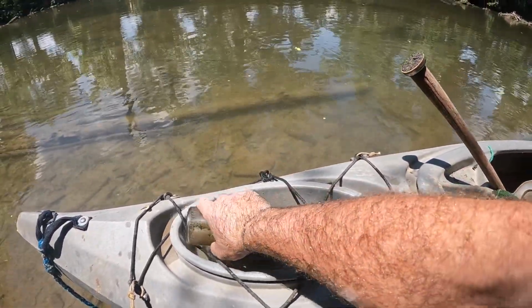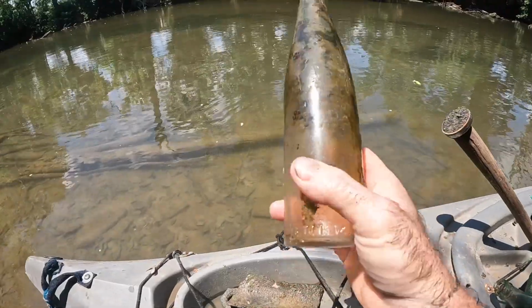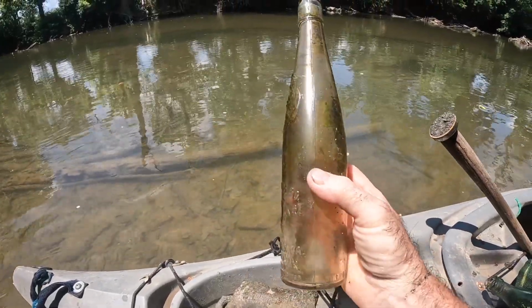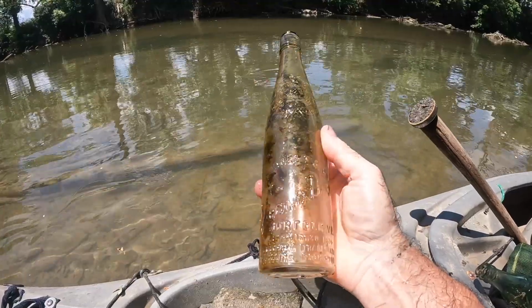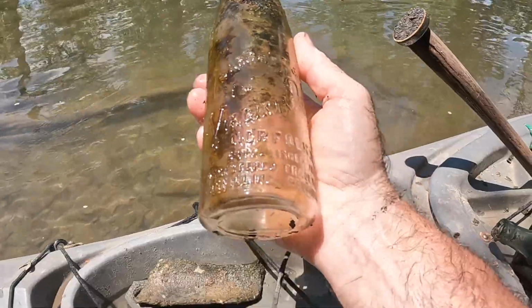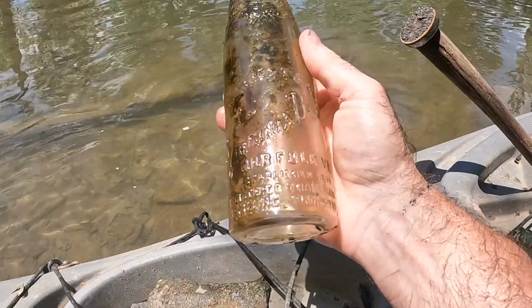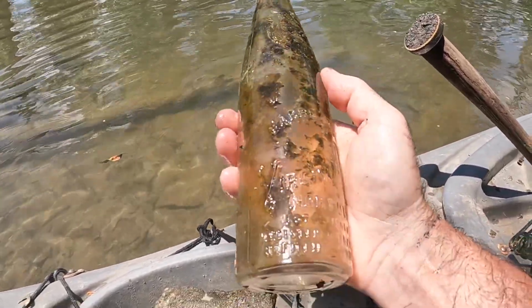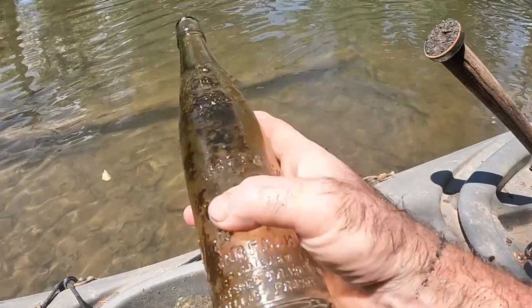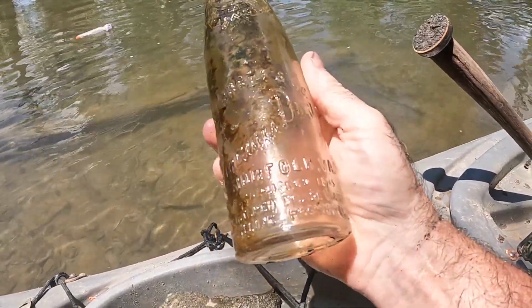This is actually pretty interesting. This is a bottle that I have not really found very many of. Well, maybe only one or two in my day. It is a Virginia Dare bottle from Norfolk, Virginia. I'm not sure what was in it. I suspect it was probably soda. But it says Garrett's and Company, Virginia Dare, Norfolk, Virginia.